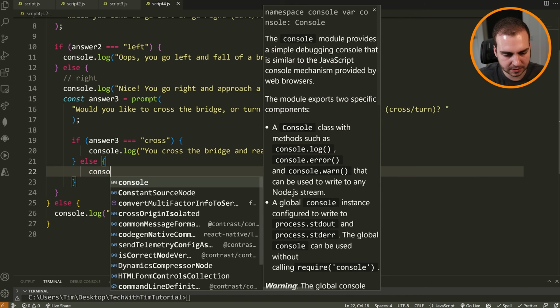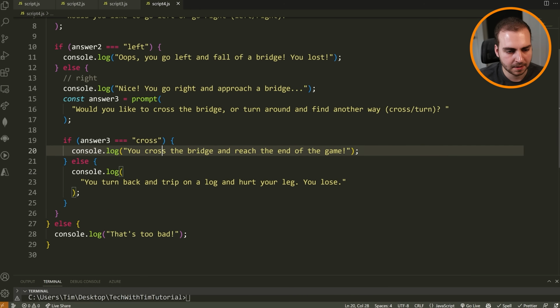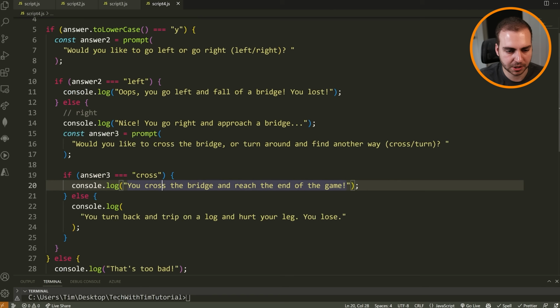Otherwise, we can say something like console.log, "You turn back and trip on a log and hurt your leg. You lose." Okay. So the whole point of what I'm trying to show you here is that we can nest these different blocks inside of each other.